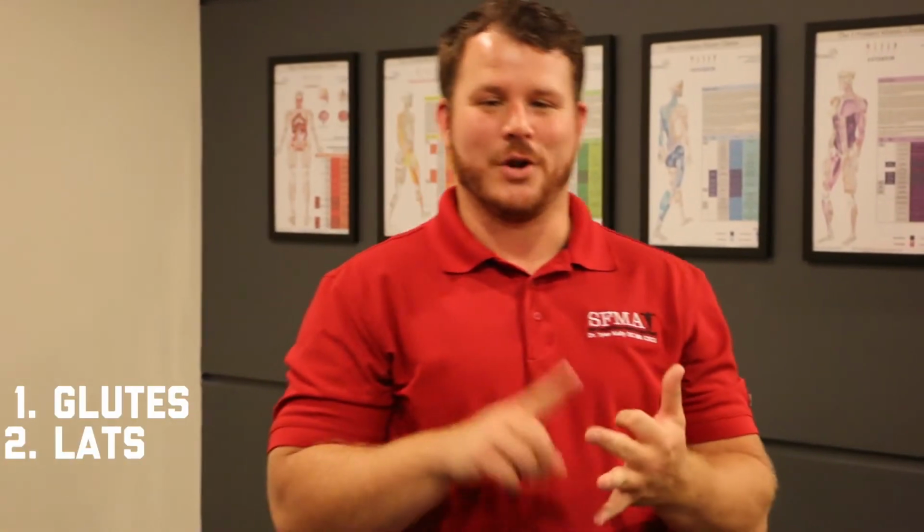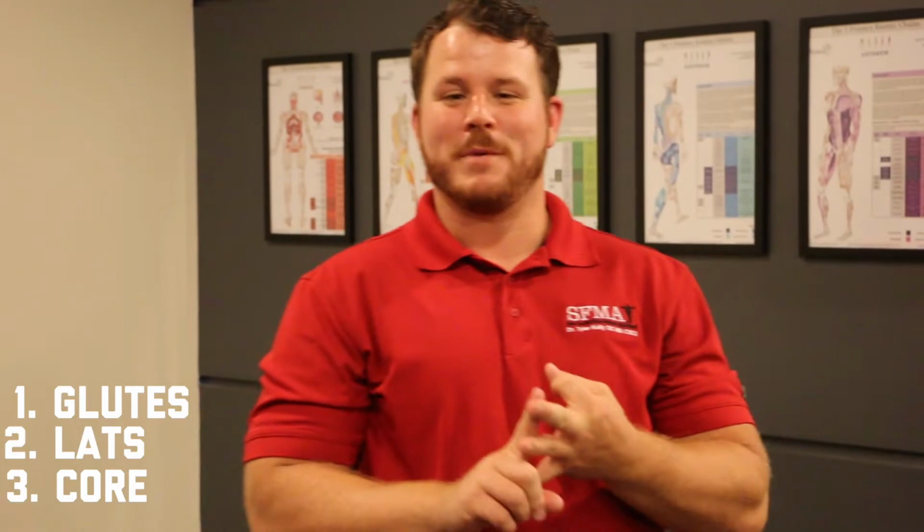A lot of times I get questions about, Doc, if you could pick 3 exercises that would make me run faster, be healthier, and help me in anything that I do, whatever they like to do, what are the 3 exercises that you would recommend? So we always say in my circle of friends, if you have glutes, lats, and a core, everything's usually going to be okay.